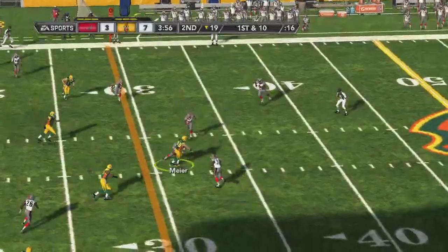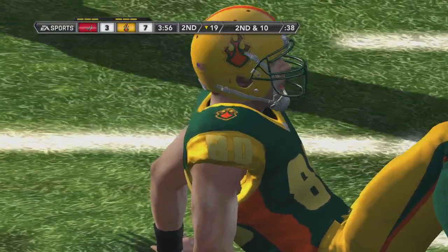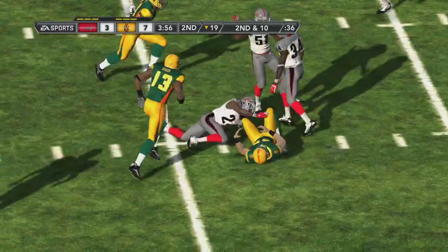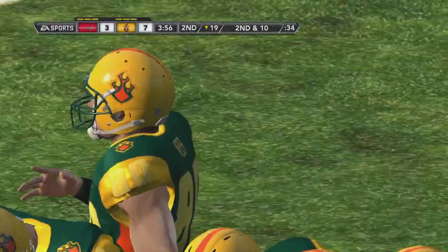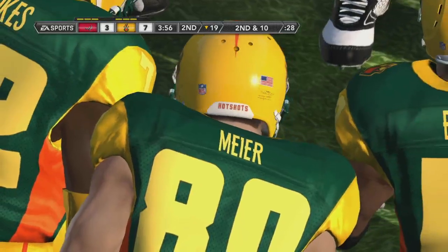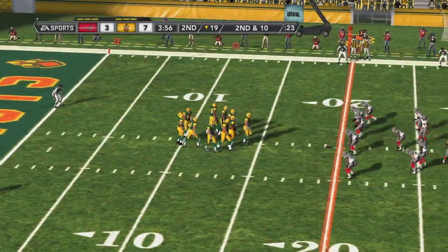Going down the middle with it. Drops it, and he was pretty well covered. Well, this is a guy who's known for taking some risks, but that was an unnecessary risk there. Lucky that wasn't intercepted. They have it at the 19.